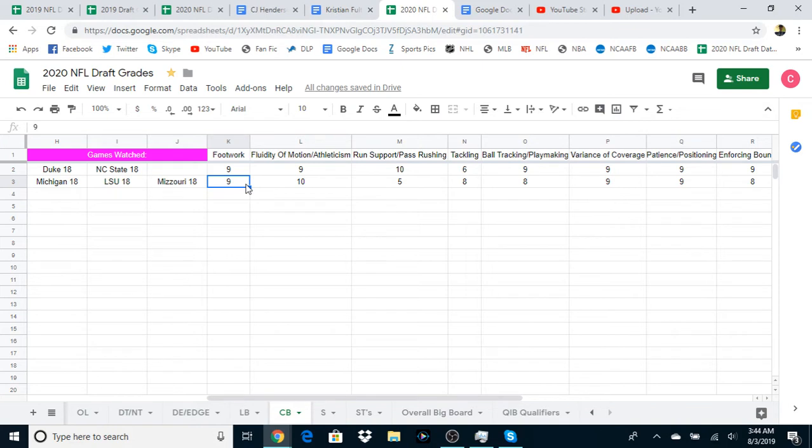So footwork looks quick, looks agile, nimble, all those positive words. Really like what he can do there. Doesn't seem to be wasting a lot of motion and movement, which is nice. He does get wide a little bit at times, though, which is why I only gave him a 9. Would like to see him tighten the feet up a little bit and stay within base a little bit more, especially on mid-intermediate routes.